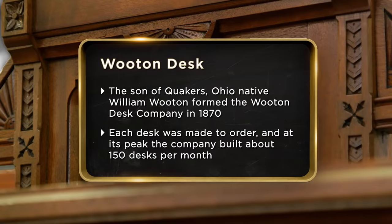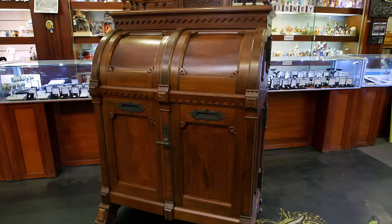I'm at the pawn shop to sell my original Wooton desk. It was designed by William Wooton, and this one is dated 1885. This desk came from the great-granddaughter of the original owners. The price I want for the Wooton desk is $14,500.